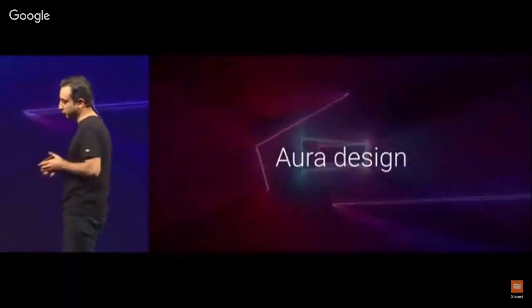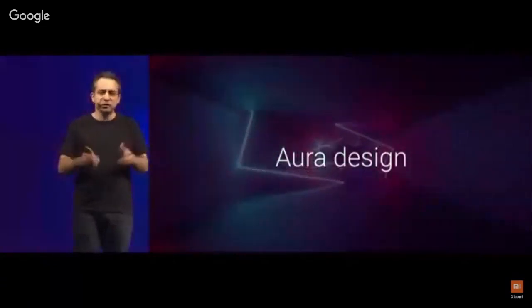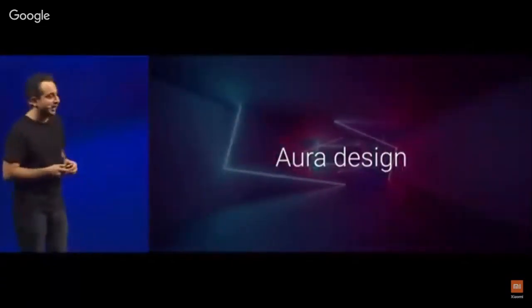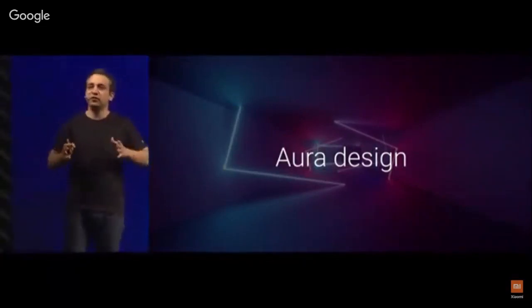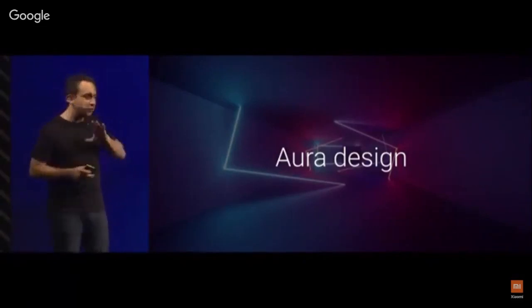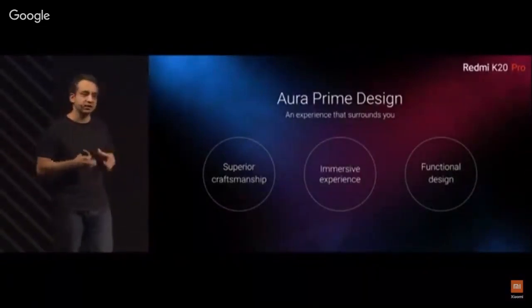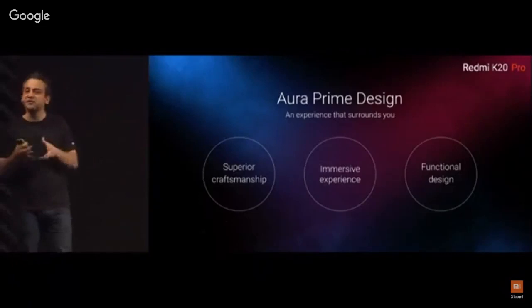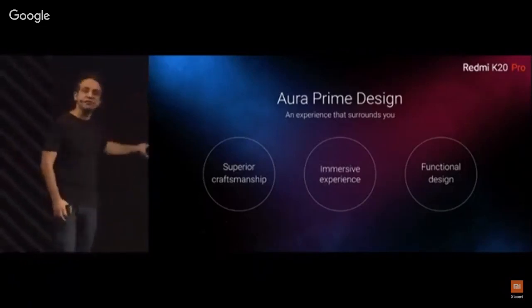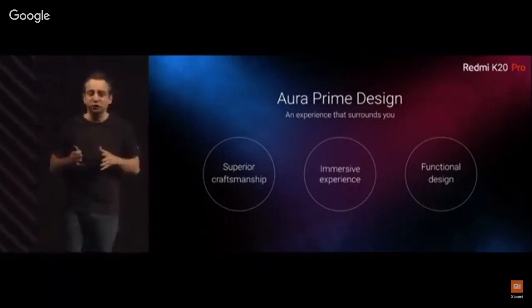And this is something that we call Aura Design. Now Aura Design is something that we have introduced very recently, about 5 months back. It's a change in the overall philosophy. Redmi series for the last 4.5 years or so has obviously been known for incredible functional design. On top of that, we've added two more parameters for designing all the phones this year. You have an immersive experience. How immersive is that phone? And of course, a big focus on craftsmanship. The materials that we use and the way it looks, all of that matters.